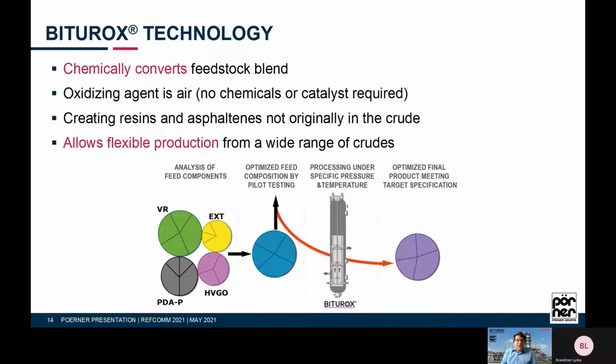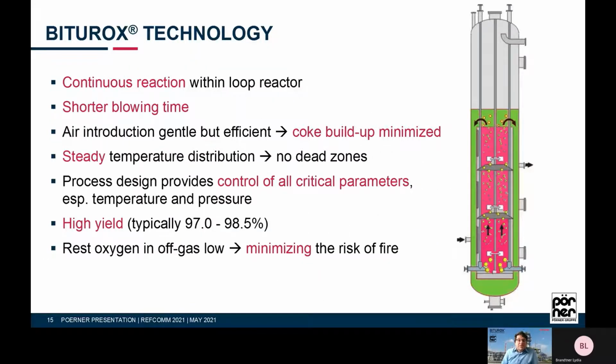Then it's processed under specific pressure and temperature. Typically, the standard process parameters for the Bittrex units are 250 degrees Celsius and 2 bars overpressure to meet, at the end of the day, the right bitumen specification and properties, which has been defined from the beginning by the client. As I said before, depending on the region where the unit will be based or on the market your client intends to meet. Now, the core of the technology, of course, is the reactor.